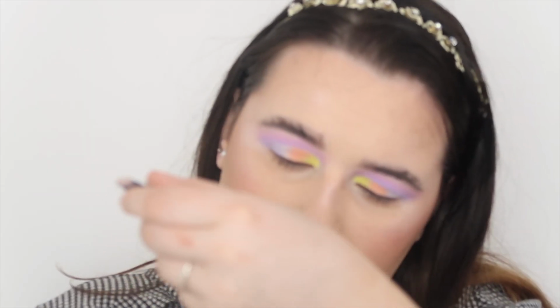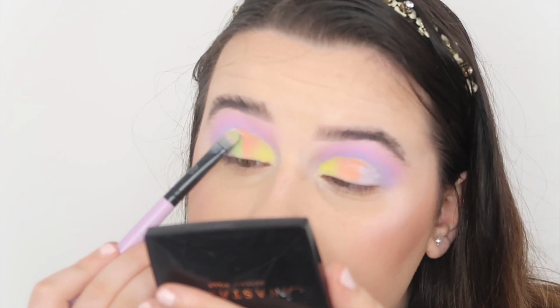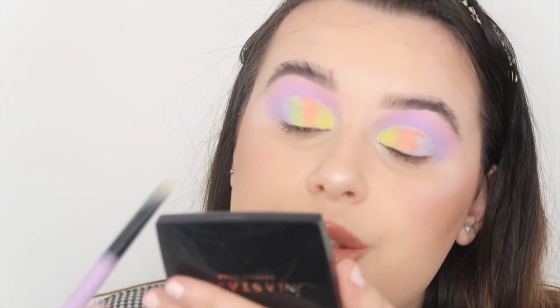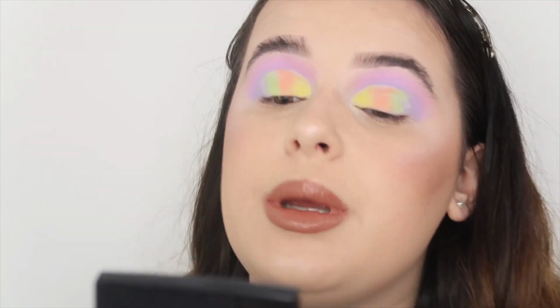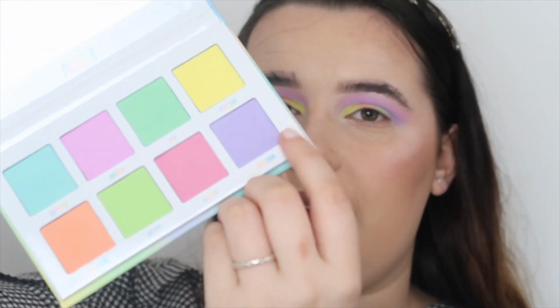I'm just going to take this on the Shortlist brush by Beauty Bay. Ooh, that is a really nice shade. I know from when I swatched it as well that I really liked it. I like you. I mean, for a spontaneous look, I don't think I've done too bad, to be honest. The last shade on the outer corner is just going to be the purple shade that we went in first, which was this shade here.